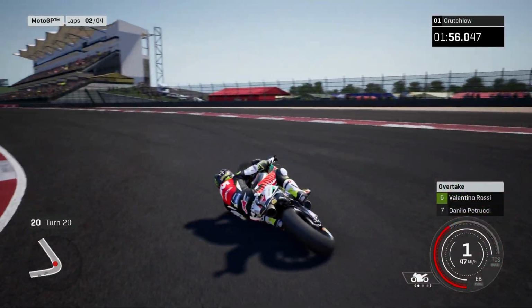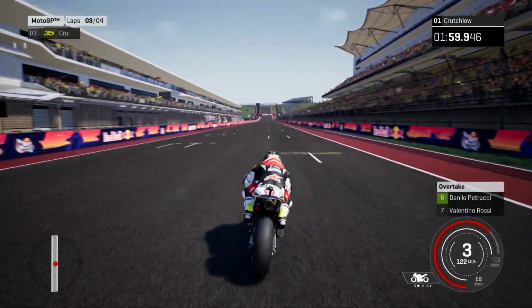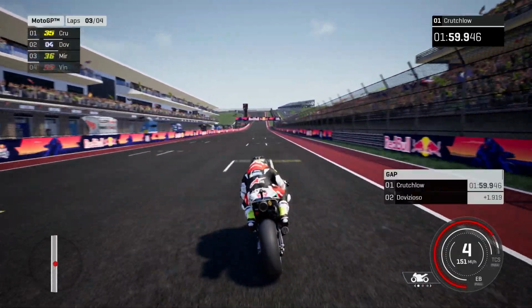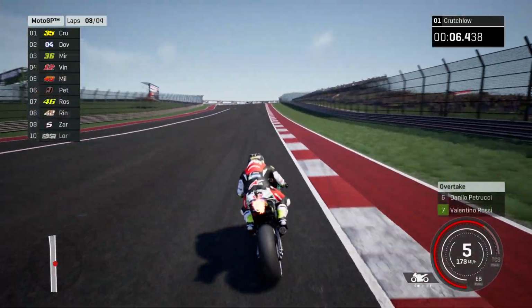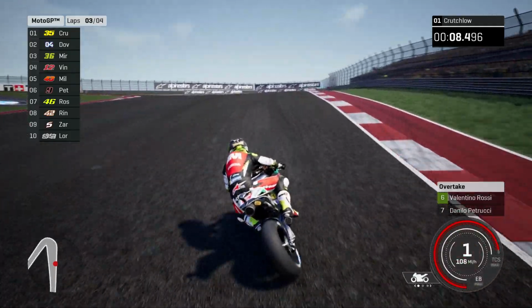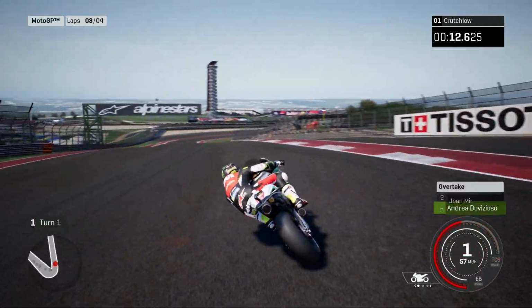Rossi passes Danilo Petrucci, so he's moved back up to 6th position. So he must have lost a bit of time after we passed him. And Petrucci goes back through again, so we're still leading the race. Dovi second, Mir third, Vinales fourth, Miller fifth, Petrucci sixth, Rossi seventh, Rins eighth, Zarco ninth, and Lorenzo down in 10th place. We ran pretty wide into turn one there.